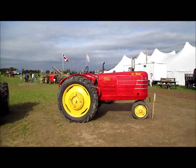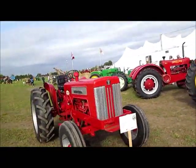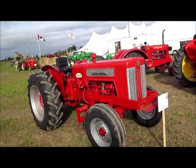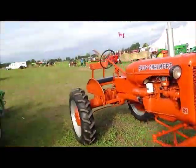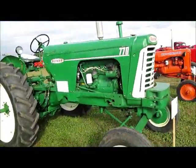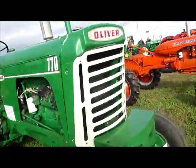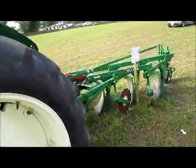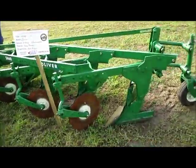Now, back to what I was saying, and on the other side of that 101 Super, we got another B114. That actually wouldn't be too difficult to make. I might be able to actually build one of those. Got an Alice C. And a beautiful 770 Oliver with a wide front. He's got a plow on the back here. It's an Oliver 5440 for a 4 furrow plow.